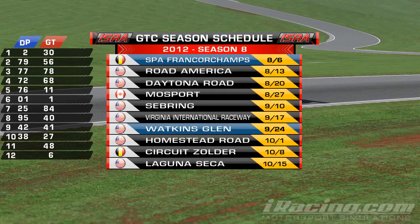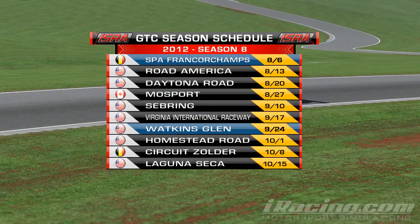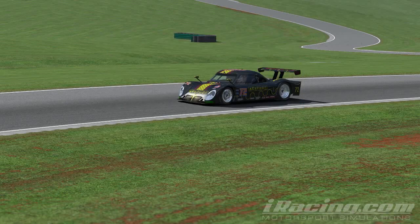So, now we're back to the schedule here for the remaining races. As you can see, up next is a 2-hour enduro at Watkins Glen. Then we go to the Homestead Road Course, Zolder, which is a new track for us there, and then concluding the season there at Laguna Seca. As you can see, all those races have long since passed, but hopefully we'll get those out to you soon so you can watch the whole season in sequence and maybe have a commemorative special edition DVD available for you.